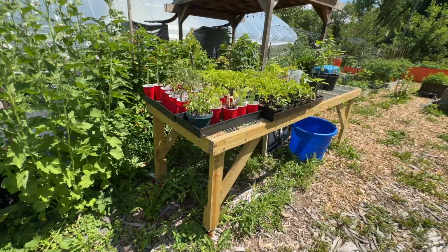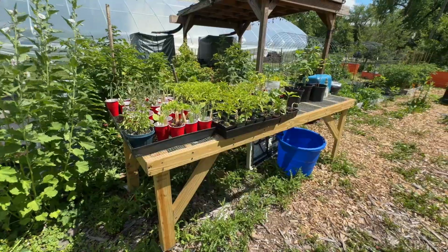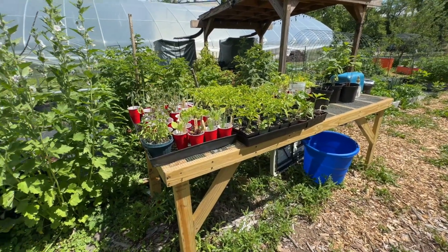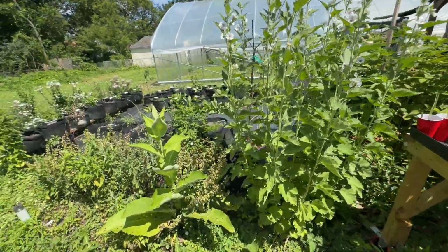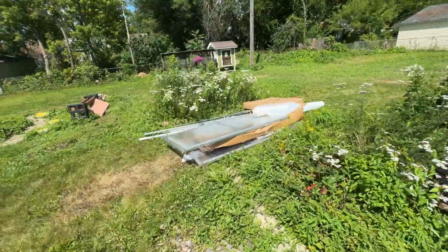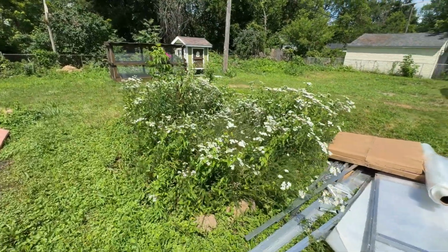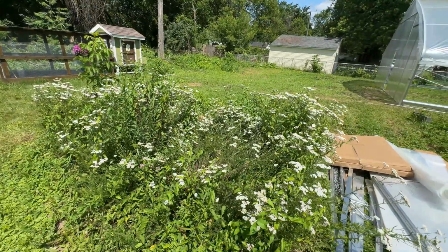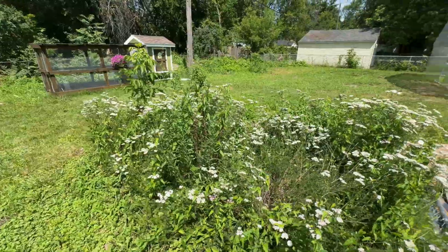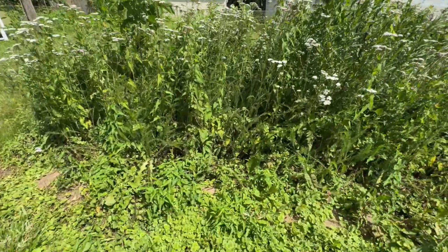Excuse me, I built this table to keep my plants on when I harden them off. These are just plants that I sell at market, and soon, hopefully, our farm stand, I'll come and walk back here. But this is also my medicinal bed, but the yarrow has taken over because I'm supposed to have bee balm in here, supposed to be, what else in here? This is a weedy mess as well.